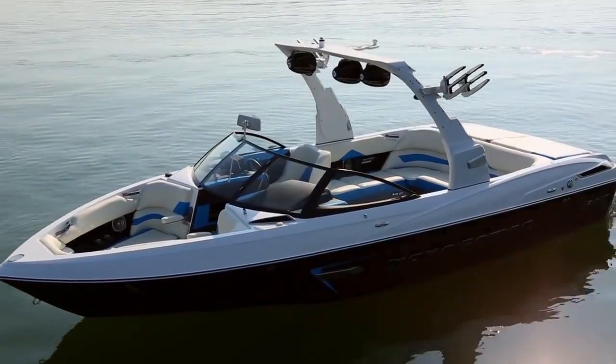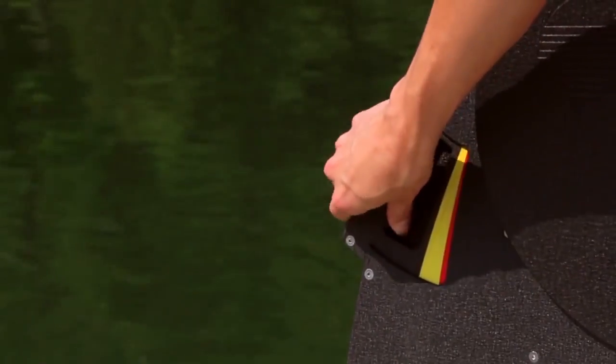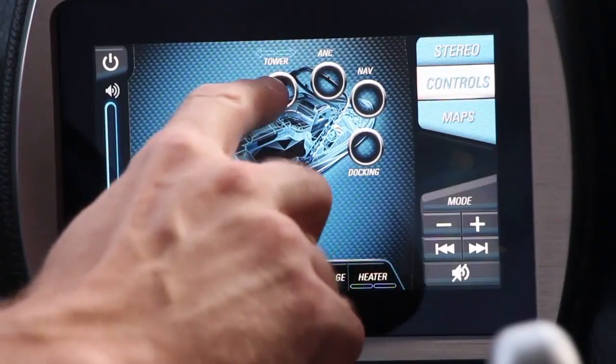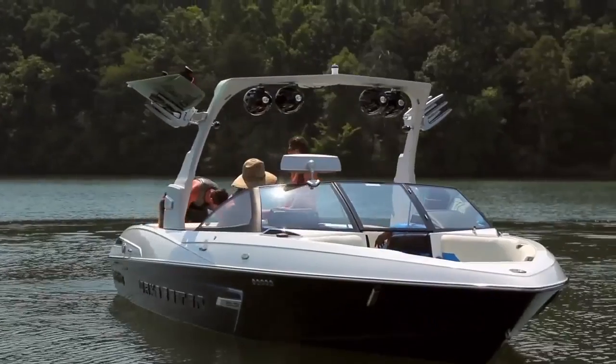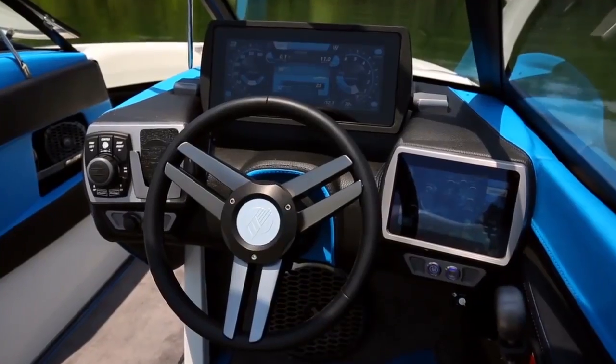First off, the tower. The new G4 has some great features. The handles to collapse it are integrated into the side, and LED lighting is recessed into the tower, and it's controllable through the touchscreen. The G4 also has a counterbalance, so it's easy to collapse no matter what you've got on it.